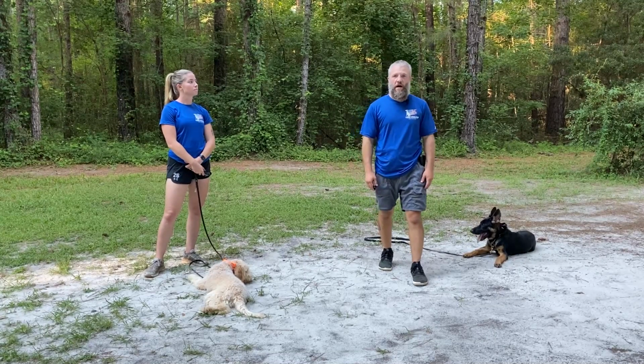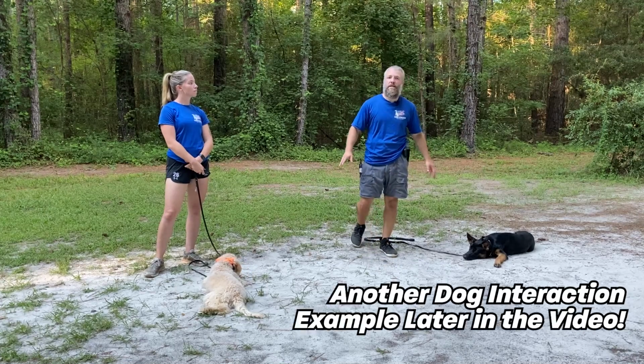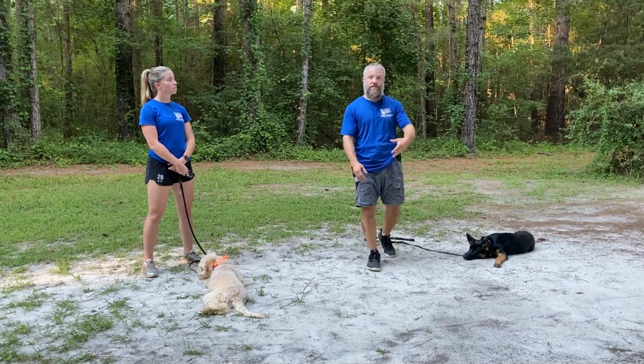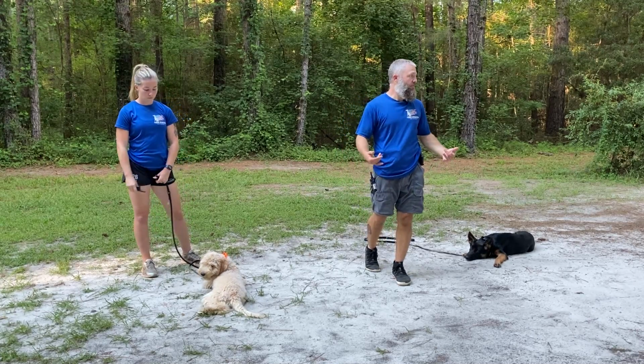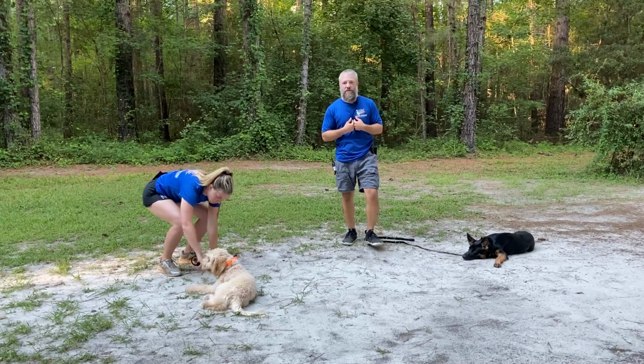Everybody, today we're going to be talking about allowing dogs to interact, specifically dogs that have never met each other. So this could be a scenario where maybe you're walking in the neighborhood and a neighbor says, hey, can our dogs meet? In general, if I'm training and I'm on a structured walk, the answer is always going to be no. That's just me personally.